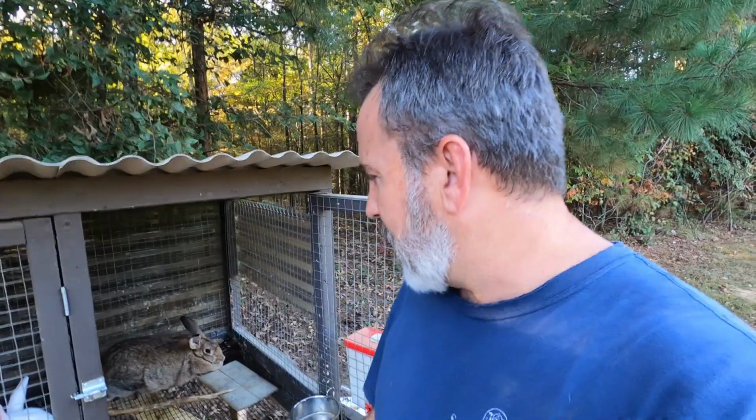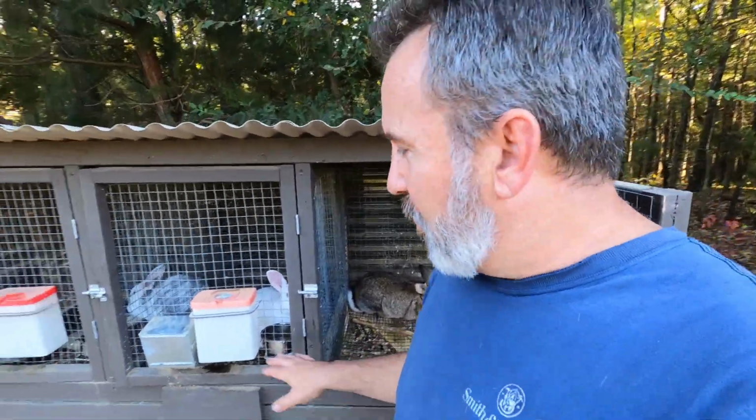Fall-offs is whenever the buck does his thing and it successfully completes, he actually paralyzes for a second and falls off the doe. You think I'm kidding, but you're going to see for yourself. So we want to have four or five successful fall-offs to ensure the breeding process takes place. Again, we will bring Cupcake over to Frosty and see how that goes.